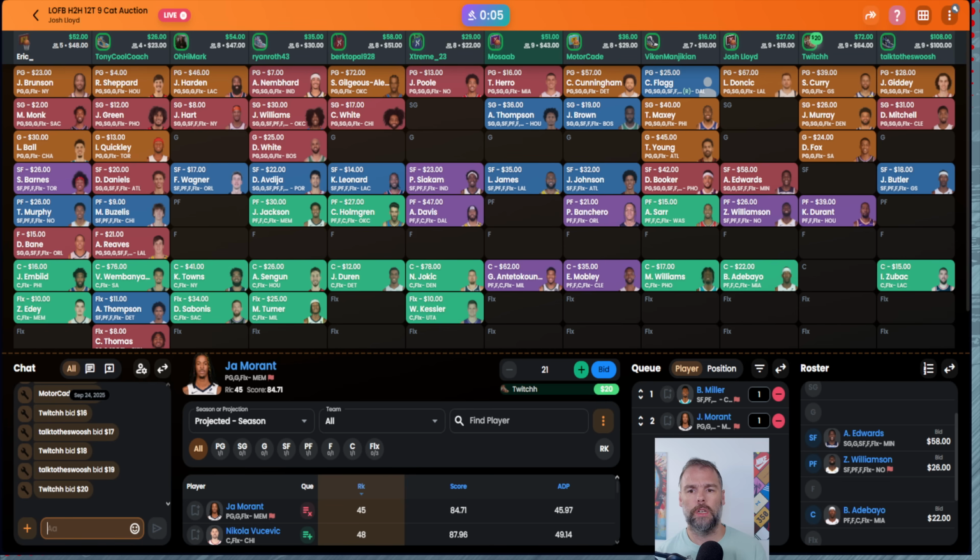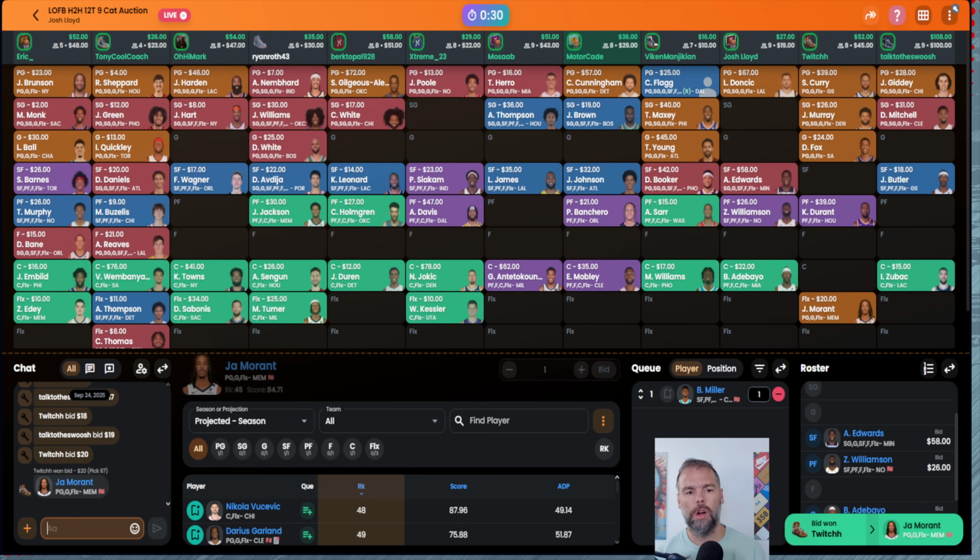Twitch, he does need to grab somebody else here. Another point guard is an interesting look. So he gets him for $20. Okay. That seems okay.